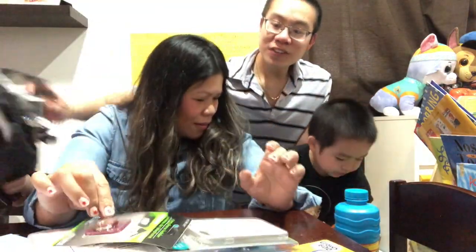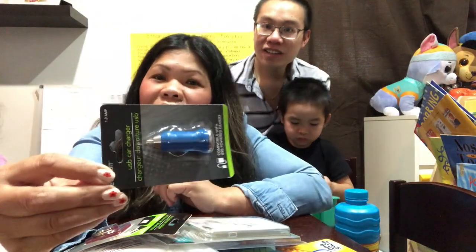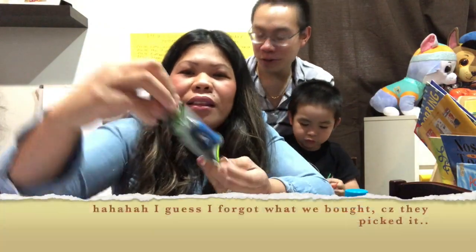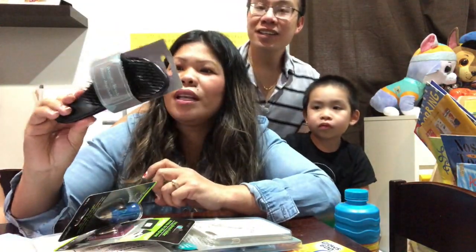And this is a 1 amp car charger. Another one that we bought is this 1 amp. Okay, so this is the car charger for your phone. And we're done? Oh, another one that we bought is this.